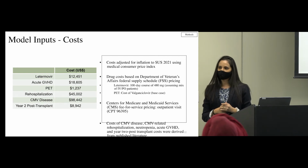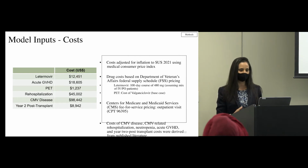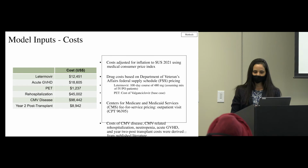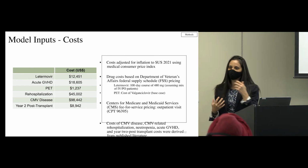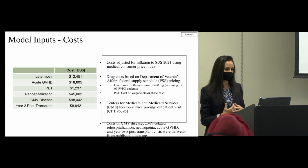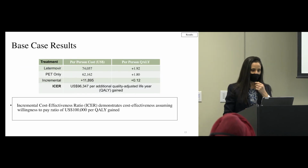We wanted to account for the fact that patients need to see their providers post-transplant on a regular basis. This cost was derived from CMS fee-for-service pricing. All other costs you see listed here were derived from published literature, studies that actively measured the costs of these events in patients. So putting all of this data into the model, what did we find?